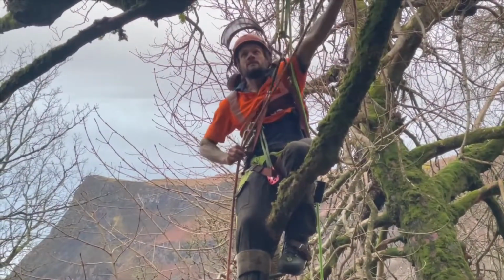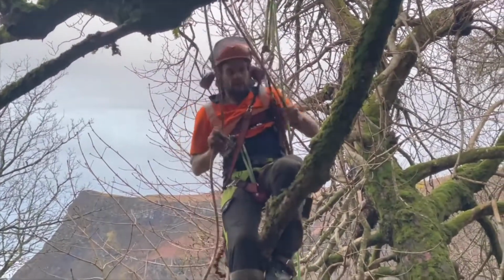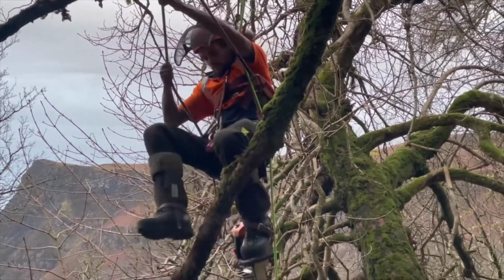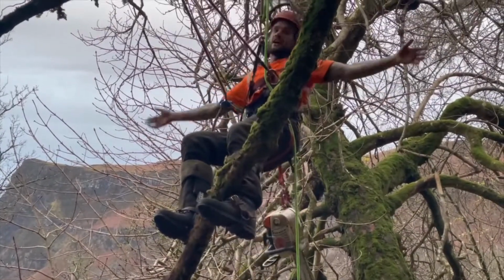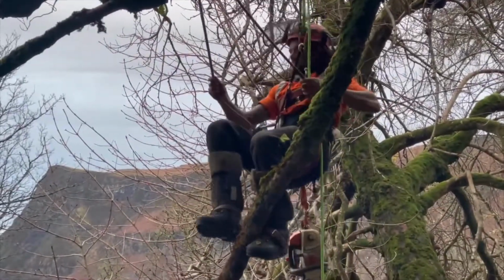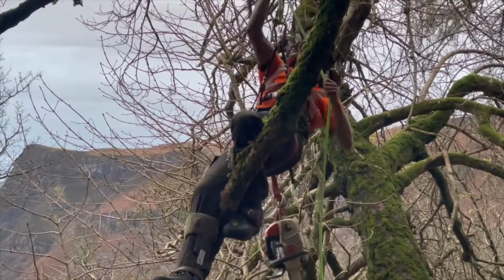So if I want to position myself, I just flip that round, let some line out, flip it onto my harness, and then I'm fast there and I can do whatever I want with the saw, and you're not relying on your balance and your shaky legs. So that's off. Then we'll come down to your level.